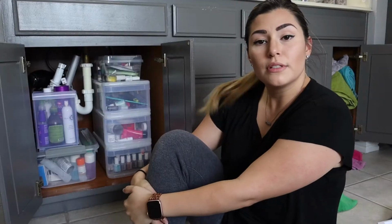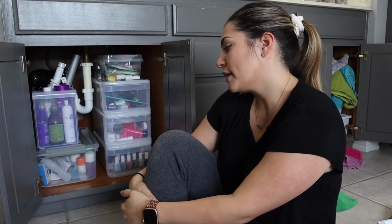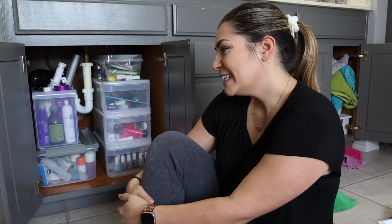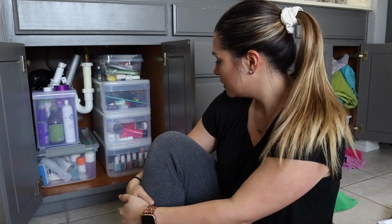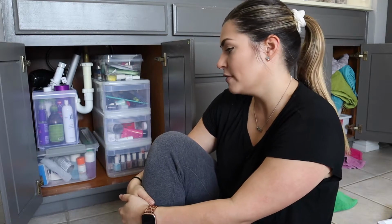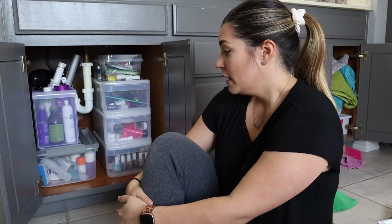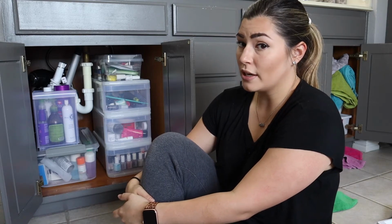Okay, so this did not turn out as well as I wanted it to because with the space I did not have the correct containers that stack accordingly. That's where the Container Store comes in handy, but that's a little out of my price range right now, so gotta work with what I got. I did get a lot of this from the Container Store, but some of it I got from Dollar Tree, or I'm reusing some stuff. So it doesn't really fit all together, but it works. So I think that I'm done with this cabinet. We'll see what happens when I go into the other cabinets.